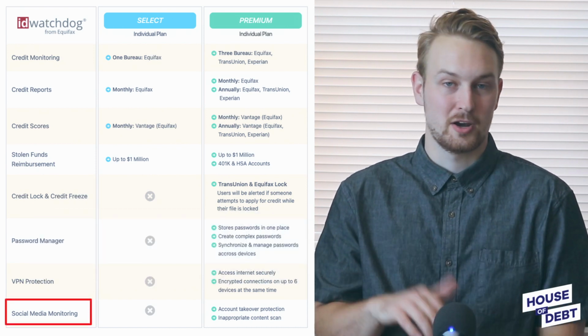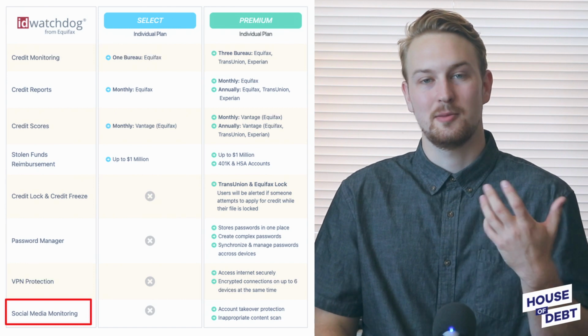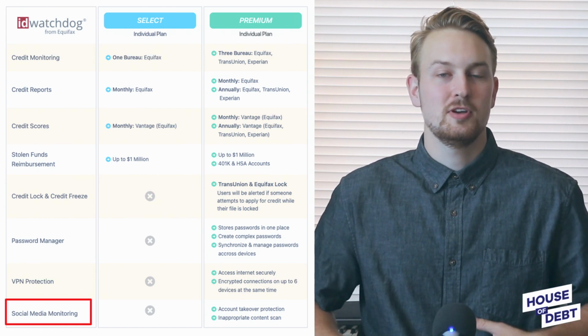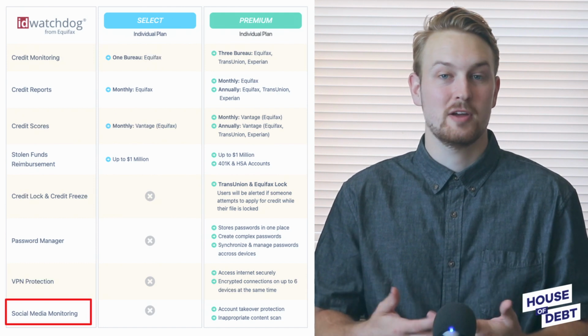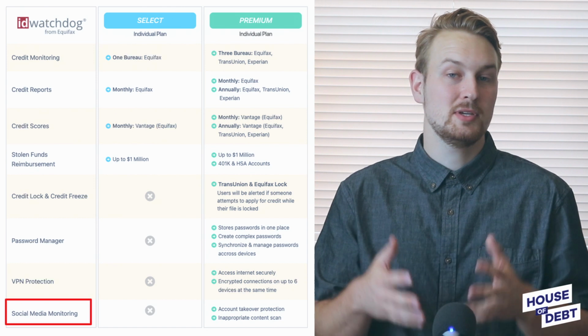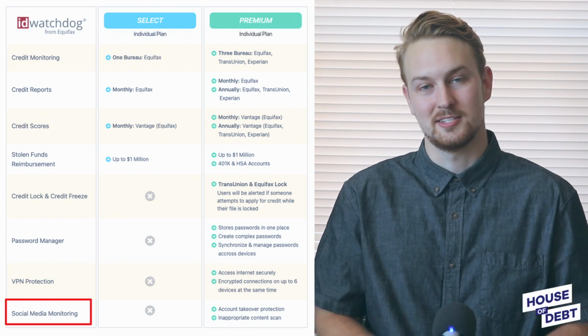Social media monitoring. This is not really an identity protection feature, but it's still nice to have. It alerts you if your social media account gets hacked or if it finds inappropriate content on your social media profiles, which may be good for monitoring your kids' activities online.